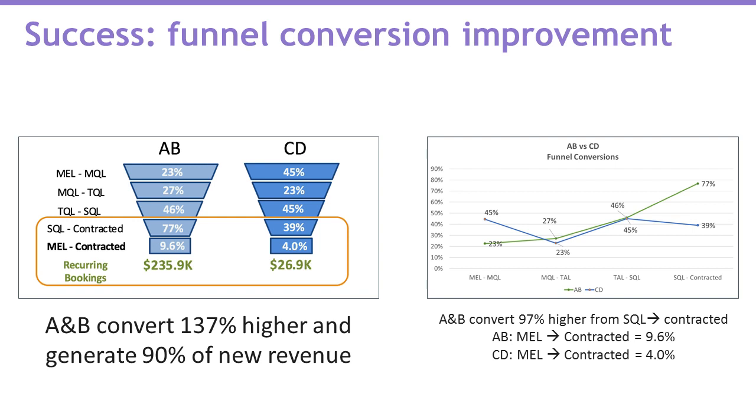What was really noteworthy to our client here was how many poor quality leads made it initially to MQL, but then of course failed to convert at the end. So on the right side, you'll see a significantly higher volume of C and D leads coming in, but a significantly lower number of them coming to a contracted or a closed won status.